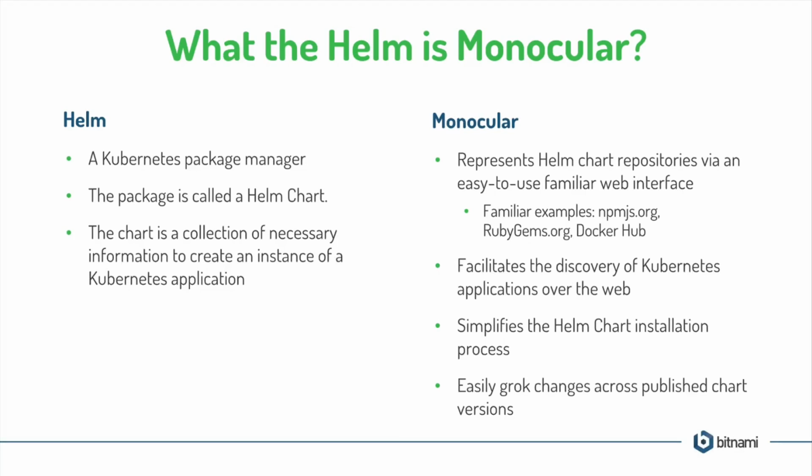But as I alluded to, Bitnami is extremely active in the Kubernetes community. Of the many activities that we have there is our involvement in the Helm project. So first of all, what is Helm? Well, Helm is a Kubernetes package manager. So if you're used to a distro where you can say, for example, use apt-get install or yum install or brew install, Helm provides that same experience for applications on a Kubernetes cluster.